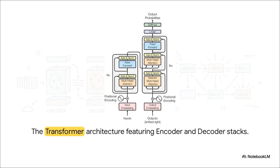The encoder's job is to take the input, say an English sentence, and map it into continuous mathematical representations. Then, the decoder on the right takes that mapped information and autoregressively generates the output sequence, like a translated French sentence, just one element at a time.